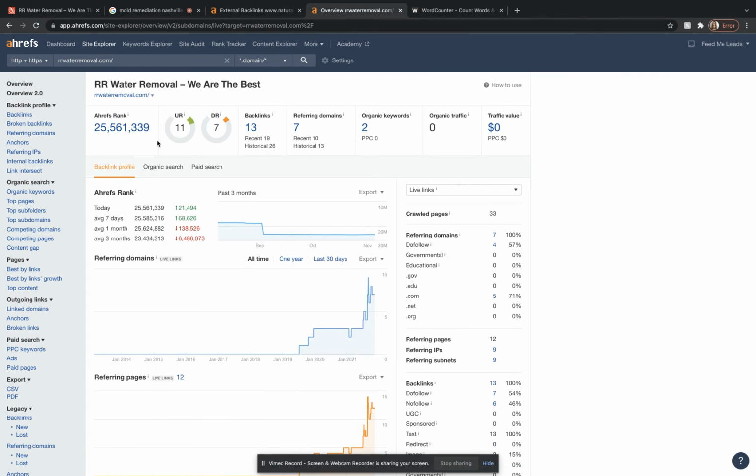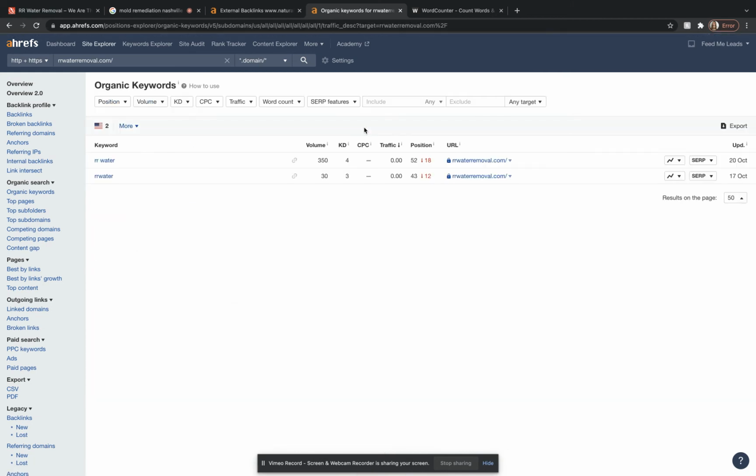And lastly, we'll just look at your site really quick. So you guys have 13 backlinks from 7 domains and for 2 keywords. And so if we look at that, you're basically just ranking in 52 and 43, so you're like on the 4th or 5th page for RR water. And so if someone isn't looking that up already, it's going to be really hard to find you.